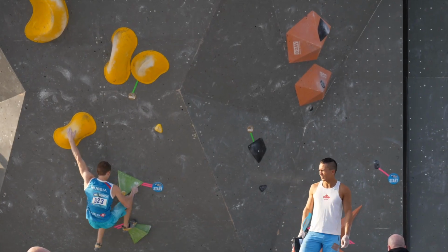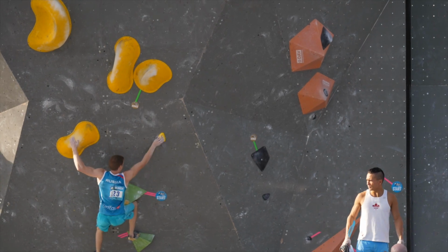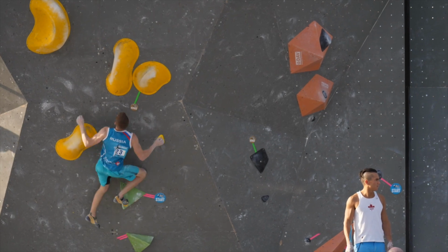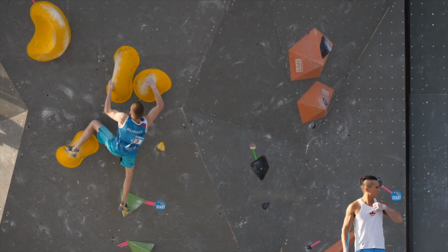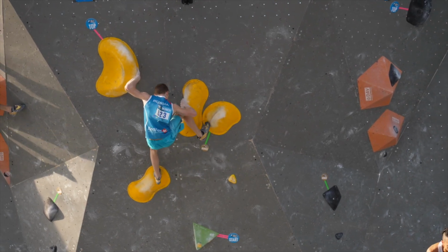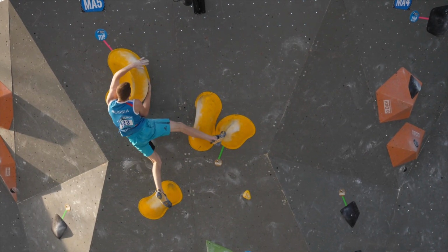This last one was again really powerful. You had a really bad sloper to the left hand, and then you need to explode to these 2 maybe better holds. And the last move was pretty hard because you had a smear, not really a good feet hold, and just match the tough last hold.